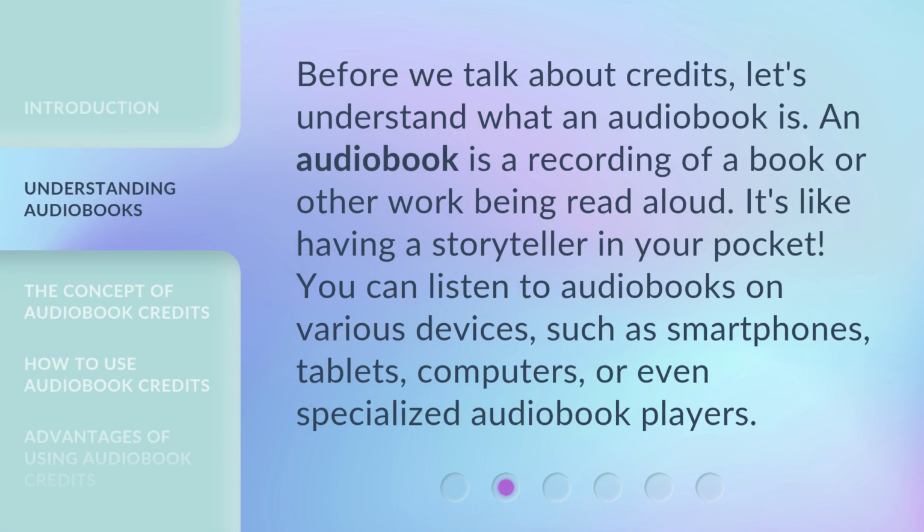Before we talk about credits, let's understand what an audiobook is. An audiobook is a recording of a book or other work being read aloud. It's like having a storyteller in your pocket. You can listen to audiobooks on various devices, such as smartphones, tablets, computers, or even specialized audiobook players.